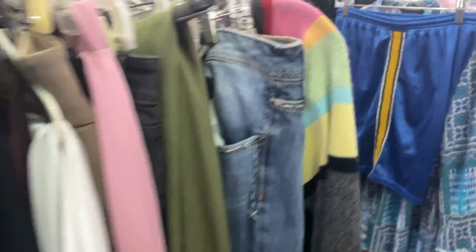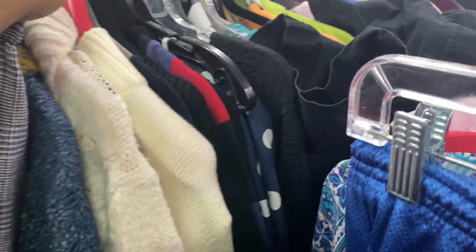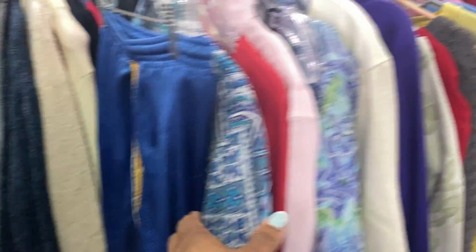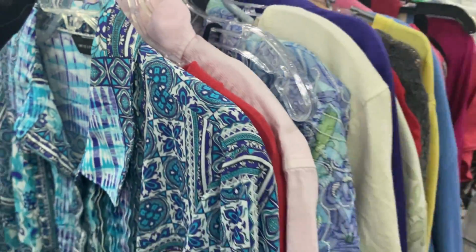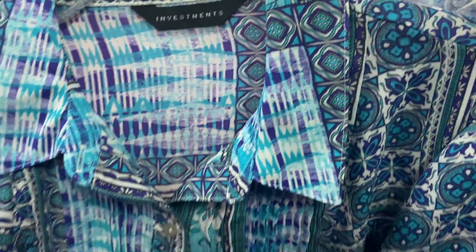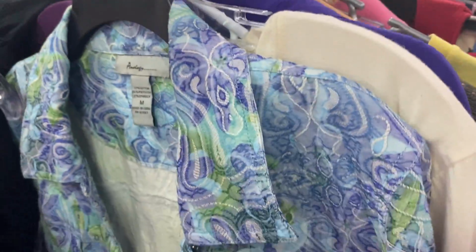Hey, what's this? Okay. It's a nice print. It is definitely not organized, guys. So if you're looking for organization, do not come here. I love rich, vibrant colors. You know this about me. It's not a surprise. Oh, this is cute.